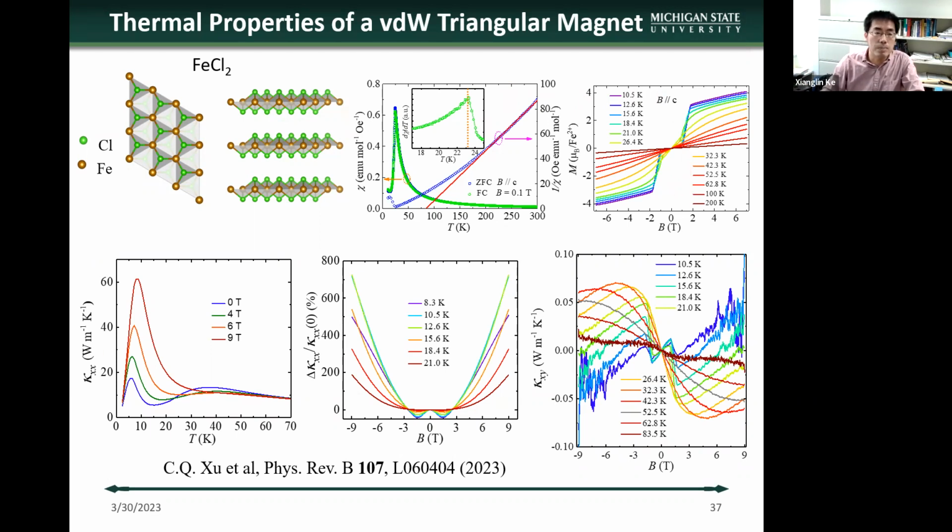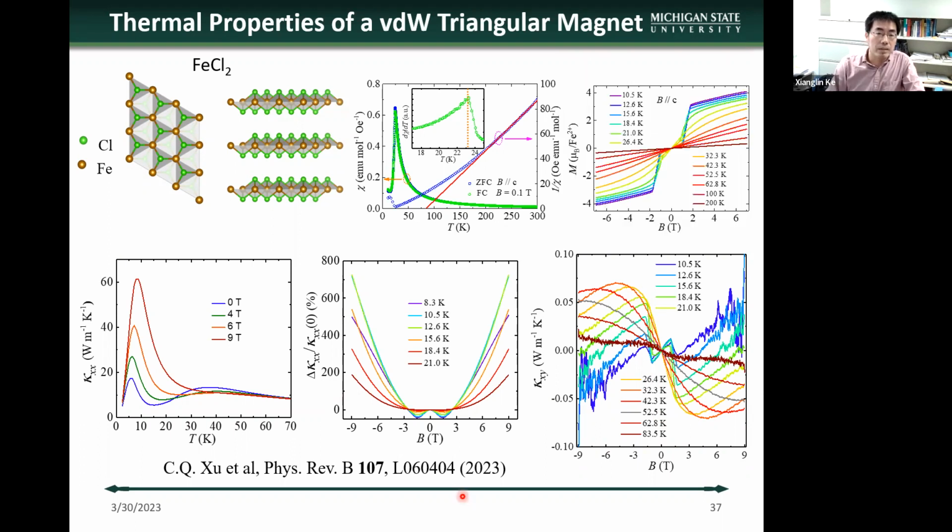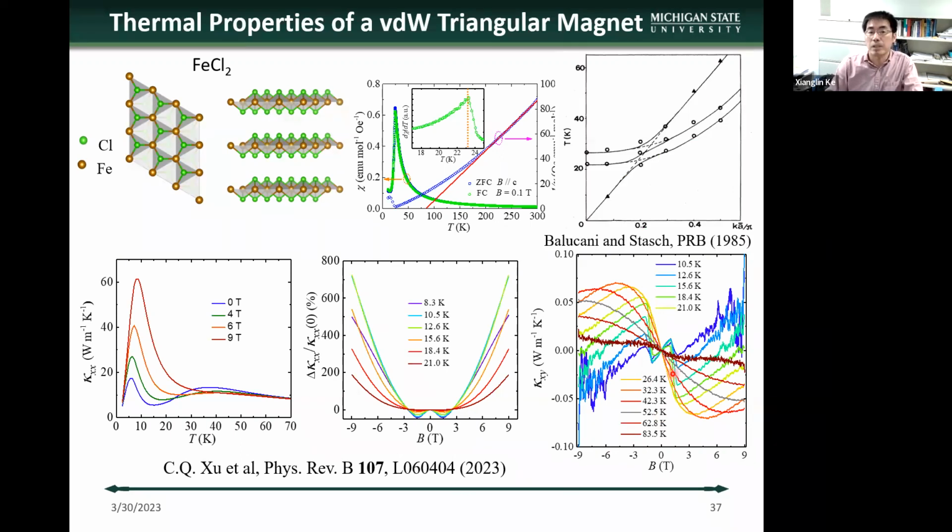From our thermal transport measurements, we can see that the system shows a very, very large magnetic field dependent thermal conductivity, almost 600%. From our thermal Hall effect study, we can see that the system shows a very large thermal Hall effect, and the thermal Hall effect will even change sign by using the magnetic field to switch the material from antiferromagnetic to ferromagnetic. This is our recent paper on this system. We think one of the reasons for the thermal Hall signal we observe here might be associated with the magnon-phonon coupling in this compound.